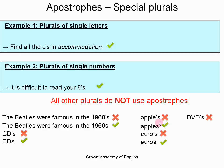DVDs, very similar to the word CDs. There's no need. It's written in capitals, in uppercase, and the plural will be in lowercase. So there's no need to use an apostrophe. We can just type DVD with an S at the end.